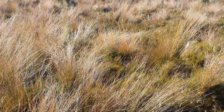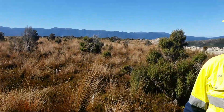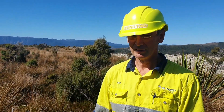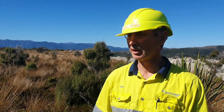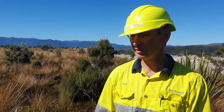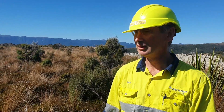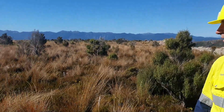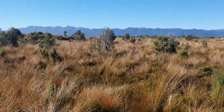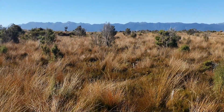We're pretty proud of what we've achieved here. It feels like it's holding a bit of water underfoot as well. That's a good thing. Yeah, it's all saturated. That's one of the keys to keeping it alive and doing well. We were told it could never be done, but I think we've proved people wrong. Well, there's no question it can be done.